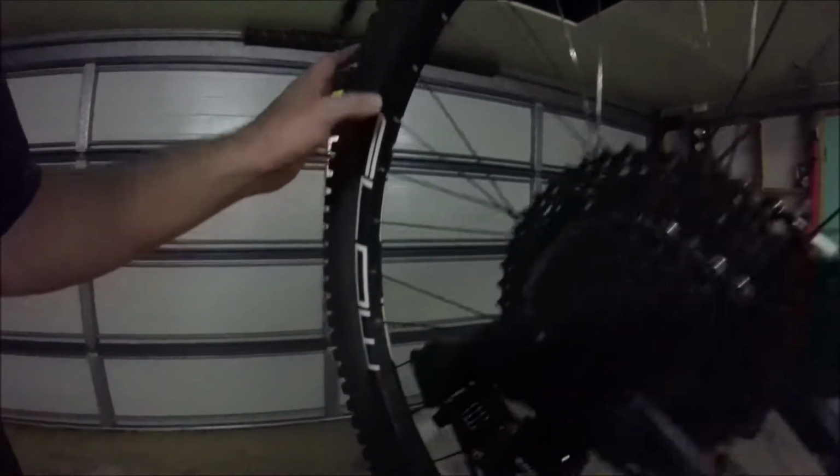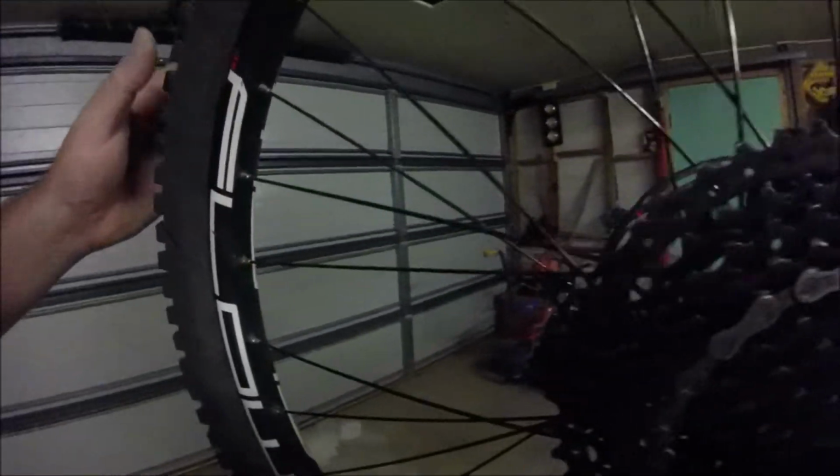But these ones are really good, and I've paired them up with beautiful purple Hope hubs. Can't beat that sound. Absolutely love it. I thought it might have been annoying, but no, it's not. And they just look so good in the purple, which is my favourite colour, as you can see by the shirt. Bit of a purple dude.